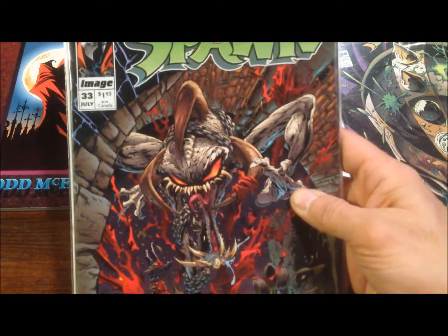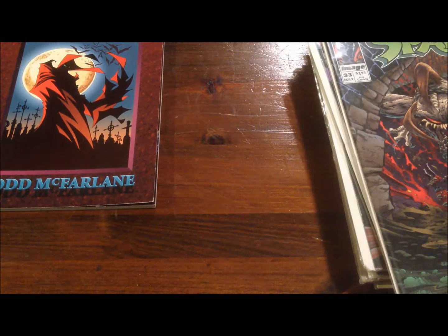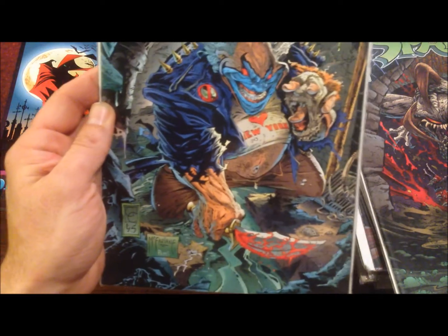33. Issue 33. Another Violator episode. 34. Looks like another Violator episode. Look, he's got a human flesh face hand puppet. It's gross. That's so gross.